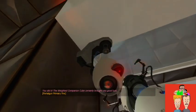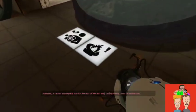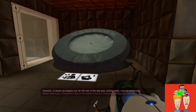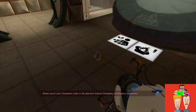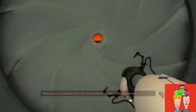The weighted companion cube certainly brought you good luck. However, it cannot accompany you for the rest of the test and, unfortunately, must be euthanized. Please escort your companion cube to the Aperture Science Emergency Intelligence Incinerator. No way, dude!